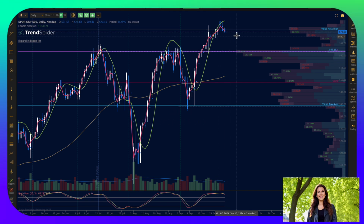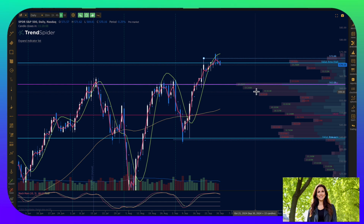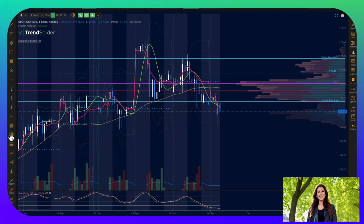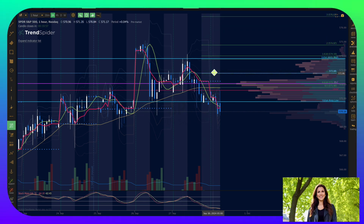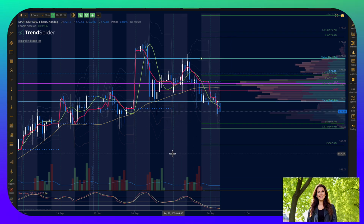So let's anticipate that this is going to be fade action unless, of course, we breach 572, at which point, you know, let's see where the Fibonacci sends us to from a value area high formation. You can see underneath the covers, we can see that the price action is really also fading and slipping into heavy congestion.